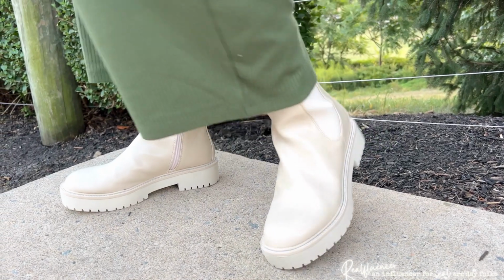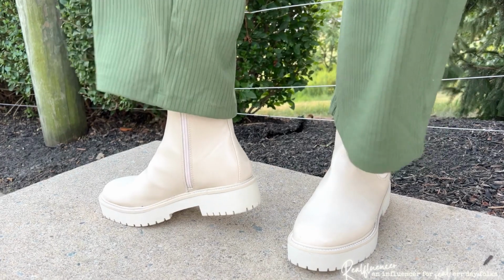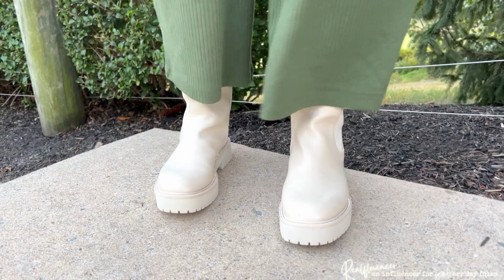When I order stuff for these big styling videos, I just typically order a bunch of stuff and style it once it gets here, and I was pleasantly surprised to see how many times I was easily able to style these boots. Clearly a good addition to my wardrobe for that reason.